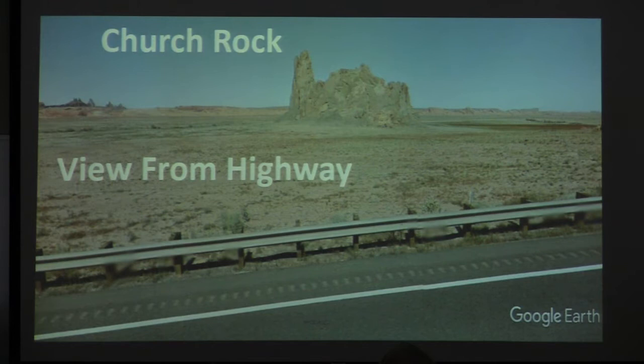I think this right here is Monument Valley in the background. But the intrusive rock is actually mixed in with some sandstone.